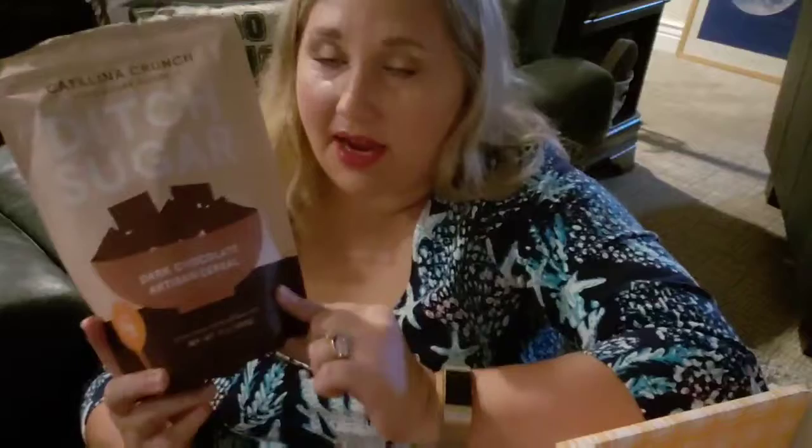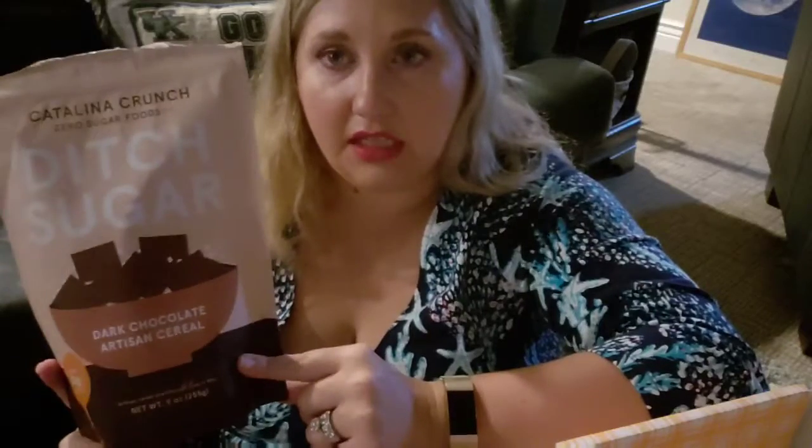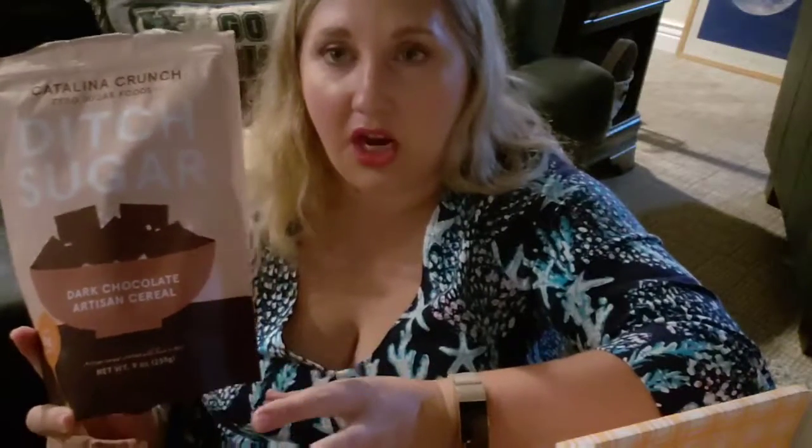It says 0 grams of sugar, but it does have 12 total carbs with 7 fiber, 8 grams protein, 90 calories, 4 fat, and that's only for 3/4 of a cup, or 26 grams if you go by grams. I would not buy this again. That's me personally. You might love this. It might be your godsend because you love cereal so much. I did not like the taste.